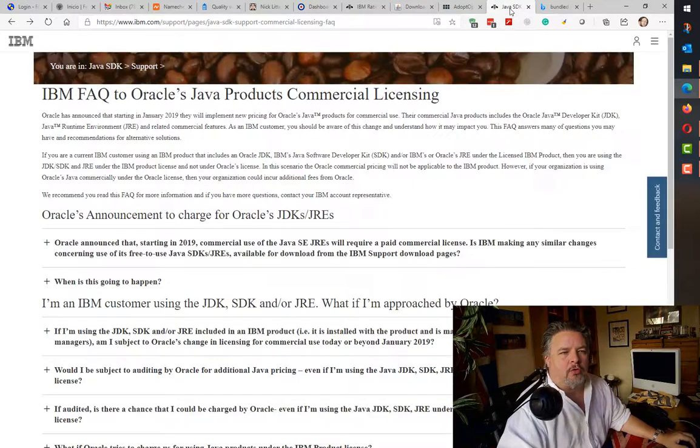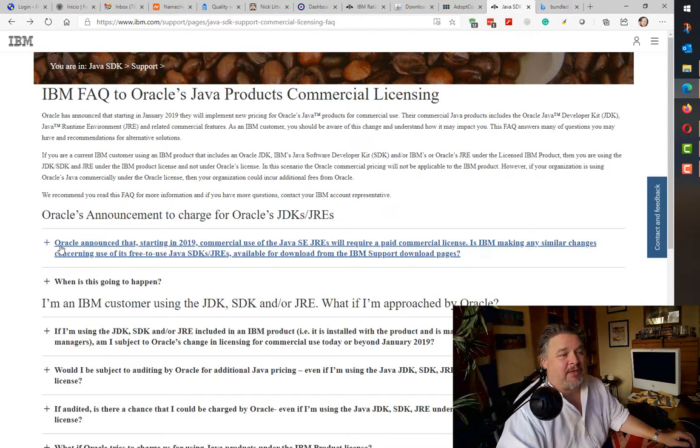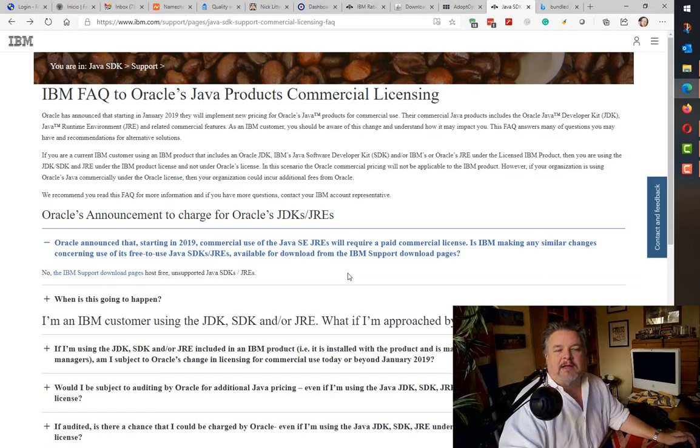So a quick little Google brought me to this website. This is IBM's frequently asked questions, where they say Oracle announced that starting in 2019, commercial use of the Java SE JREs, the Java runtime environments, will require a paid commercial license. Is IBM making any similar changes concerning use of its free-to-use Java JDK? And the answer is no. The IBM support download pages host free, unsupported Java.